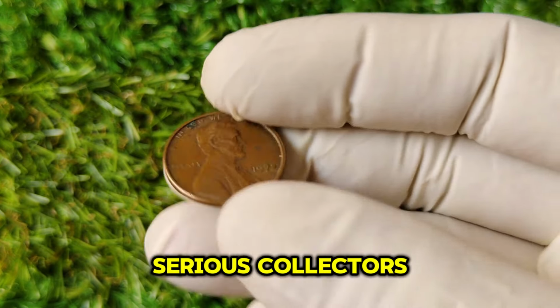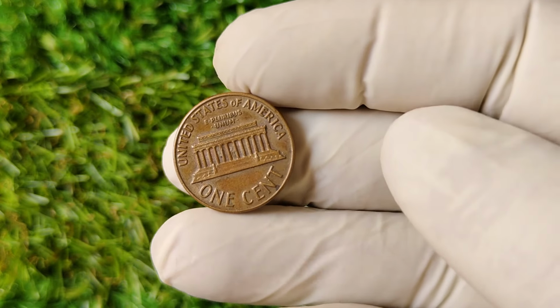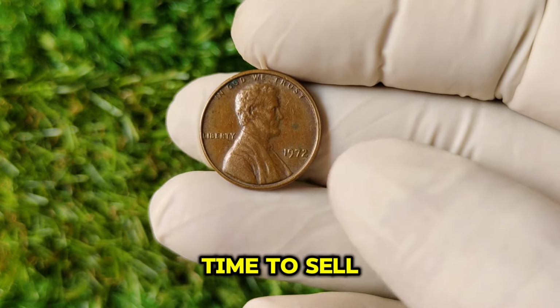For serious collectors, it's a good idea to get your coin professionally graded and authenticated. This not only ensures that you know its exact condition, but it also increases its value on the market when it comes time to sell.